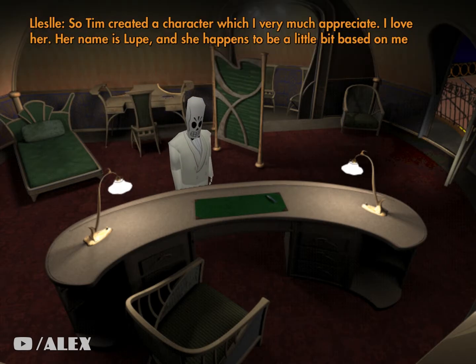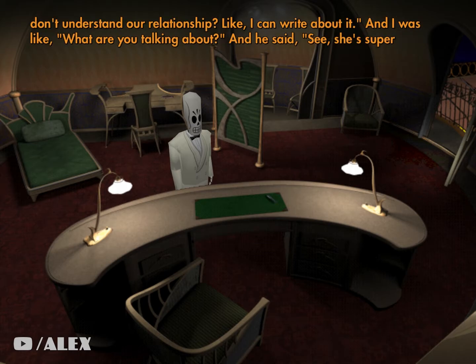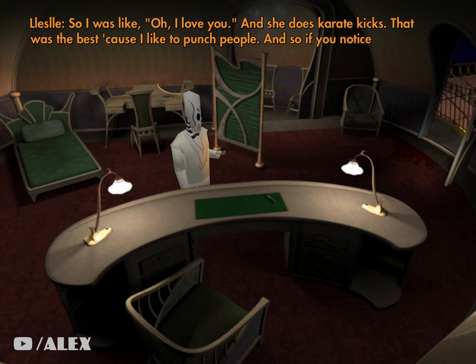So Tim created a character, which I very much appreciate. I love her. Her name is Lupe, and she happens to be a little bit based on me and my idiosyncrasies. I remember one time we were hanging out, and he said, see, how can you tell me that I don't understand our relationship? Like, I can write about it. And I was like, what are you talking about? And he said, see, she's super organized. Nobody listens to her, but she has a lot of really important things to say. And see, we need her, and that's what you realize. That's awesome. So I was like, oh, I love you.